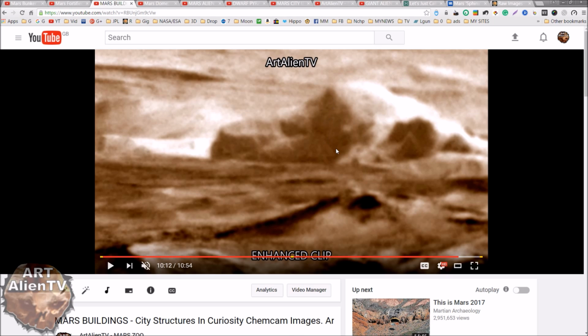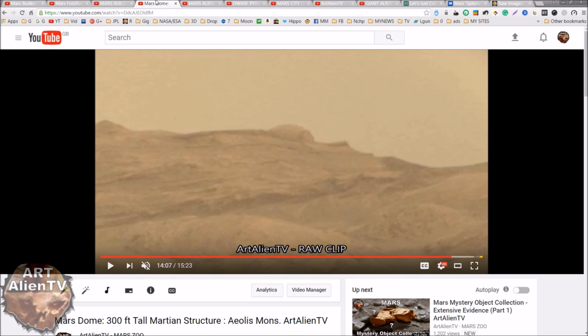But I think, if you're going to build something, why not build into the side of a mountain? You've already got lots of big structures here. You can just tunnel into these structures and live inside, offering a lot of protection against radiation. And that is one of the major problems with Mars, the amount of radiation on the surface. So if anyone does live there or did live there recently, which I think they did, they would have to live inside large rock structures to protect themselves from the intense radiation.